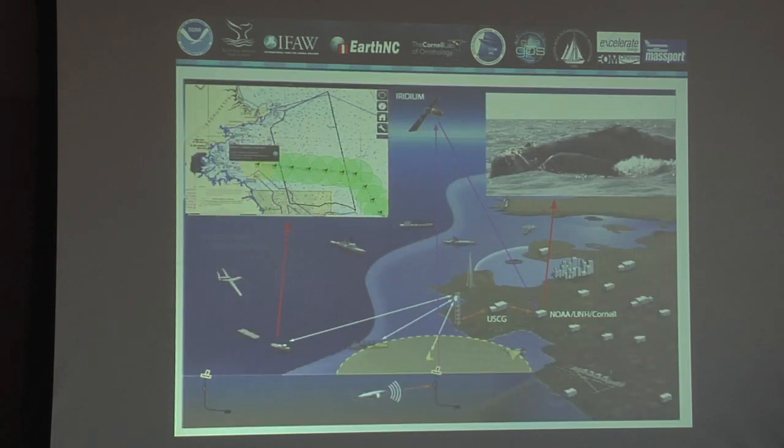So let me show how this works a little bit better. So here we have one of the acoustic buoys from Accelerate Energy, and that buoy has a hydrophone hanging down that can hear lots of different sounds, and it's got an automatic detection algorithm on it that will separate right whale calls from all the other sounds in the ocean. Chris, can you give me a right whale call?